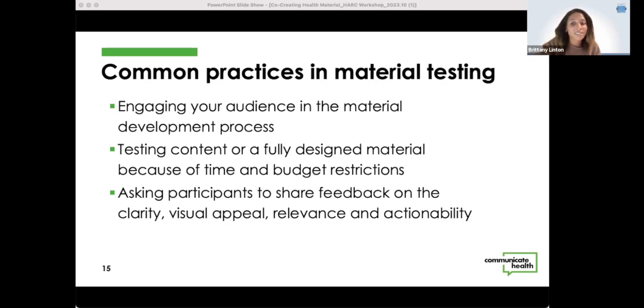They review the content, the images, the colors, all the design elements. And then after they review it, we might ask them their first impressions around their likes or their dislikes. And then we'll get into clarity, and we might ask them about certain words or phrases that are unclear or maybe confusing, or what the main purpose of the material is. And then we'll get into the visual appeal and ask about the images that stood out or things that might have rubbed them in the wrong way.